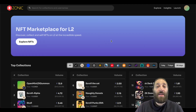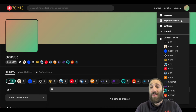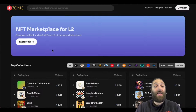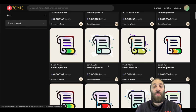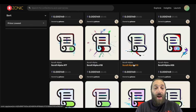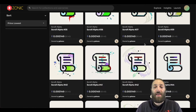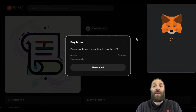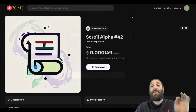This is Zonic. It is an NFT marketplace for L2s. You can see all of the networks they have here. Pretty impressive, honestly. So let's go ahead and buy an NFT on the Scroll network. Here is Scroll Alpha. And we're just going to go ahead and pick a random one. So they're fairly cheap, 43 cents, and gas, so it doesn't get cheaper than that, pretty much $1. So if we just click one, number 42, 43 cents, we'll go ahead and buy that. And as easy as that, we just purchased an NFT on the Scroll network.